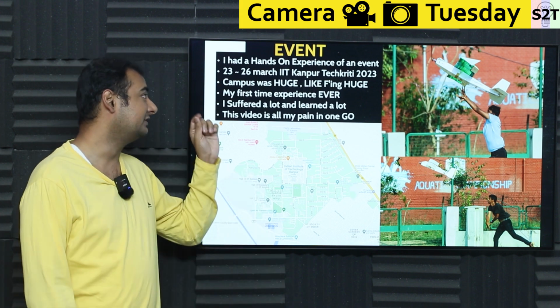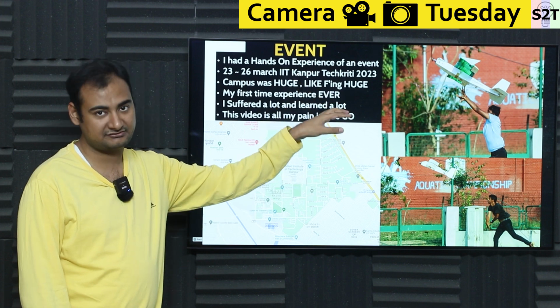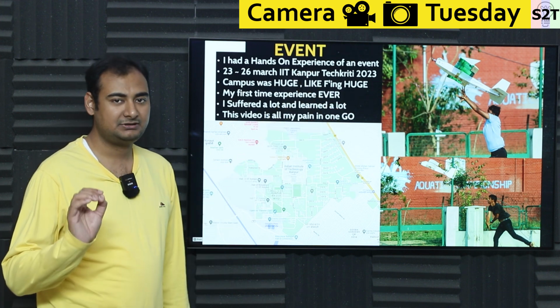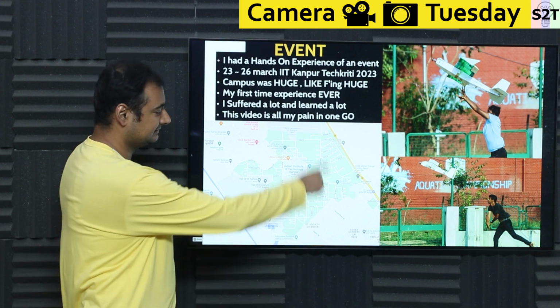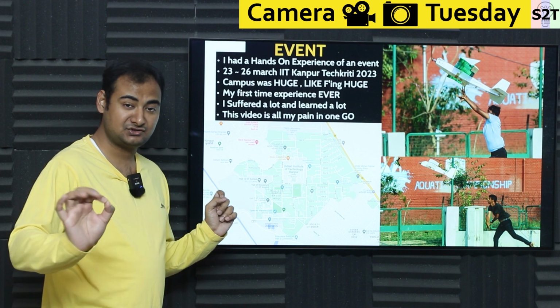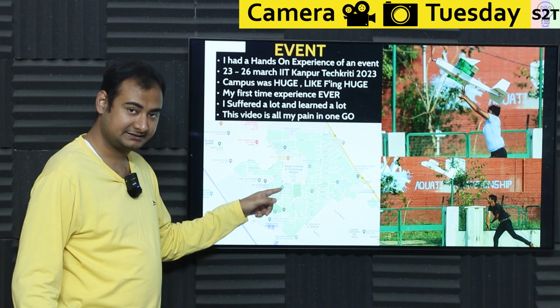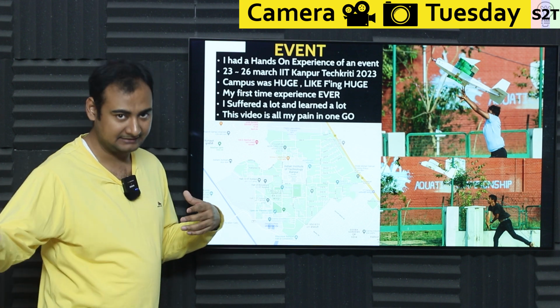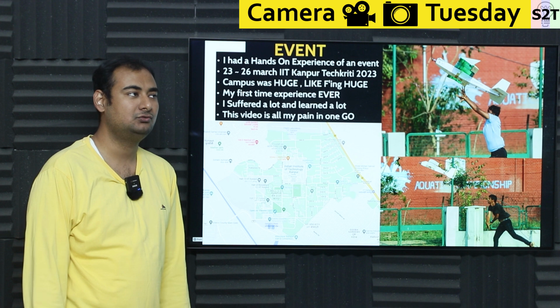Now, the event was from 23 to 26 March, IIT Kanpur Techkriti 2023. That was the festival that I had to cover. Now, there was a bit of a problem. The campus is huge, and yes, this is a whole map, and yes, this is the size of multiple villages. And I'm not even joking. From the Techkriti head office, basically where things are happening, to the event ground where things will happen, that was 2.5 kilometers. Not even joking. It's like, dude, what the hell?